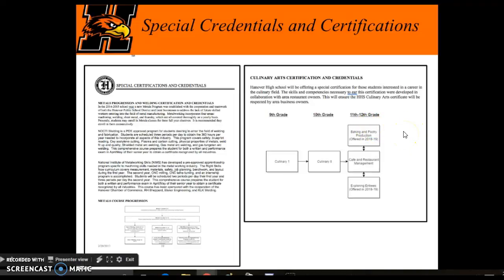These are credentials that have been developed in collaboration with area businesses to help us determine what those competencies are, and students who demonstrate those competencies will graduate with a certificate or a credential that will be acknowledged and respected by area businesses.